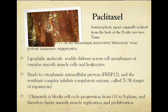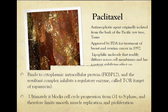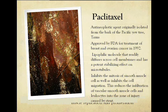Paclitaxel is an anti-neoplastic agent originally isolated from the bark of the Pacific yew tree, approved by the FDA for breast and ovarian cancer way back in '92. Again, it's a lipophilic molecule and therefore will diffuse across cell membranes readily and has a stabilizing effect on microtubules. It inhibits the mitosis of smooth muscle cells as well as inhibits cell migration. This reduces the infiltration of vascular smooth muscle cells and leukocytes into the zone of injury caused by the stent.